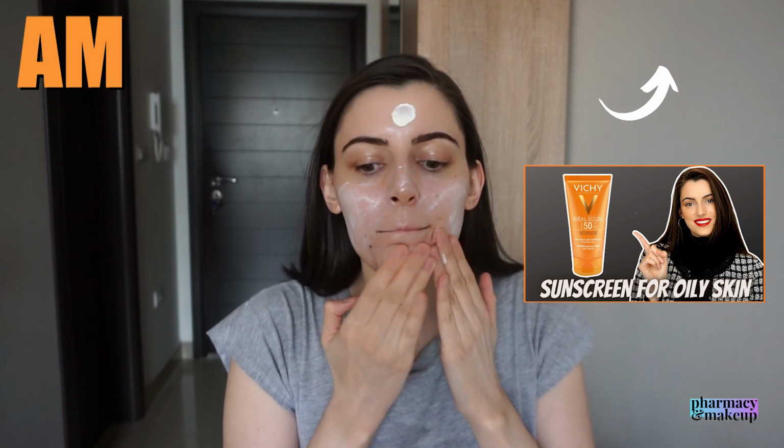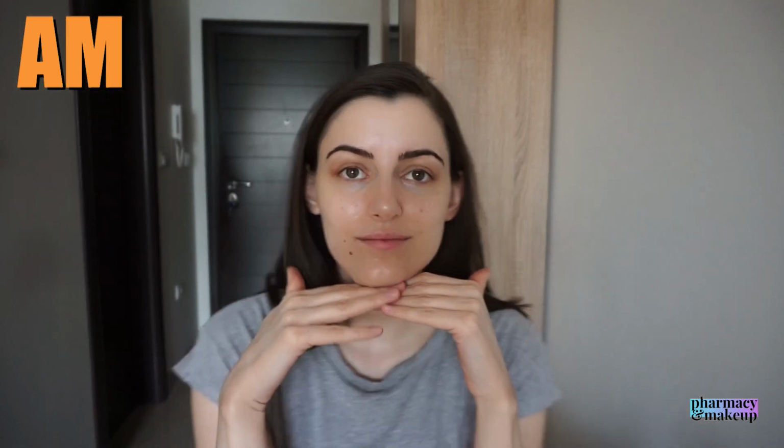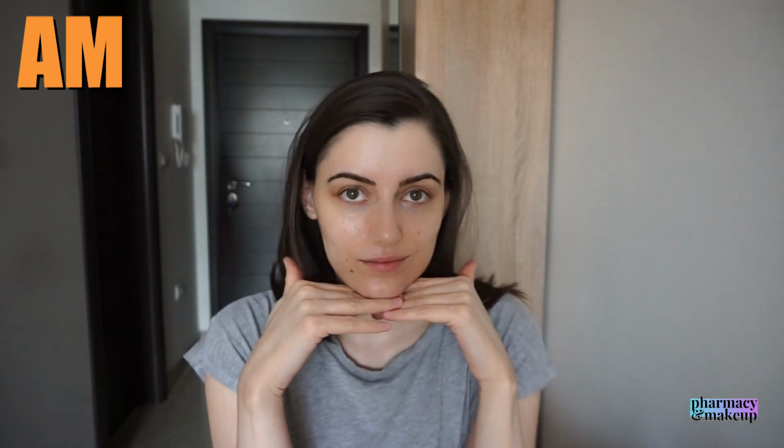And when I apply this one on top of La Roche, it mattifies my face and still keeps the natural glow, but it's not overly shiny. And that's it. I don't use a moisturizer during the day. I just use sunscreen. And that would be my morning skincare routine. It's just a splash of water and sunscreen pretty much.